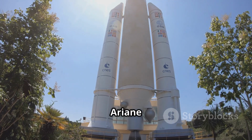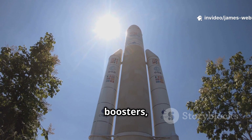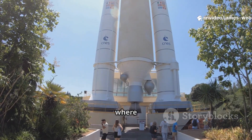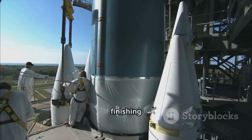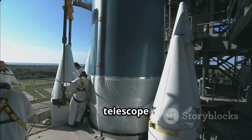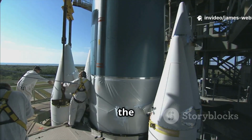This is the Ariane 5 rocket owned by the European Space Agency: 2 side boosters, main stage, upper stage, and the payload fairing. This is where the telescope was stowed. The finishing touches happened inside of the final assembly building. The telescope was lifted up, moved over, and carefully installed at the top of the rocket.